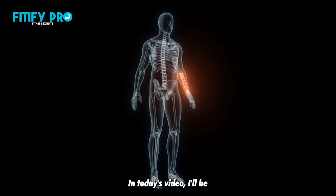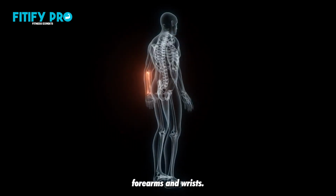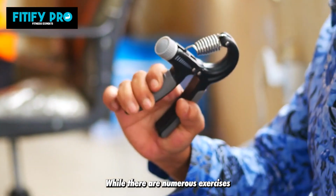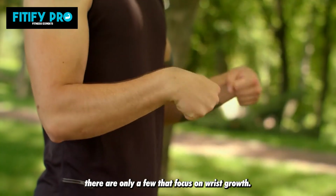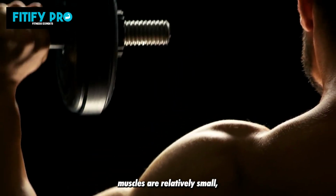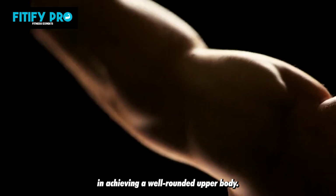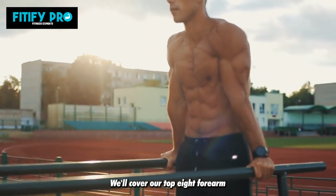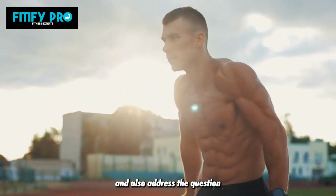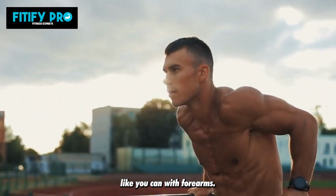In today's video, I'll be covering effective exercises for developing strong and muscular forearms and wrists. While there are numerous exercises to build forearm muscles, there are only a few that focus on wrist growth. Although both the forearm and wrist muscles are relatively small, they play a crucial role in achieving a well-rounded upper body. We'll cover our top 8 forearm and wrist exercises shortly and also address the question of whether you can actually increase the size of your wrists like you can with forearms.